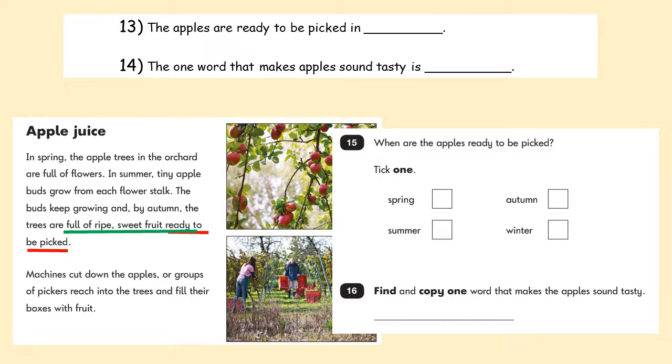When are the apples ready to be picked? And we've got four options: spring, summer, autumn or winter. Now there's lots of seasons being spoken about here, so we've got to really use our detective skills, and that's why it's a really good job that we've already read our question. We're already looking for the key word. What's the key word here, guys? The key word in that sentence, when are the apples ready to be picked, is our key word.